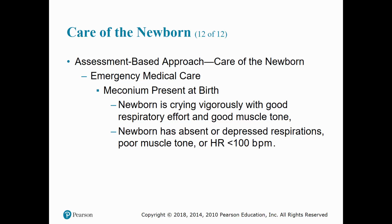If there's any meconium present at birth and the child is crying vigorously with good respiratory effort and good muscle tone, do not do anything. Just monitor the patient. If the newborn has absent or depressed respirations with meconium present, suction the nose and mouth and immediately begin positive pressure ventilation.